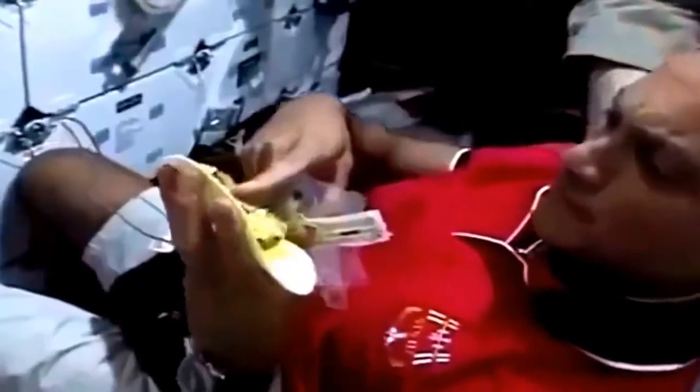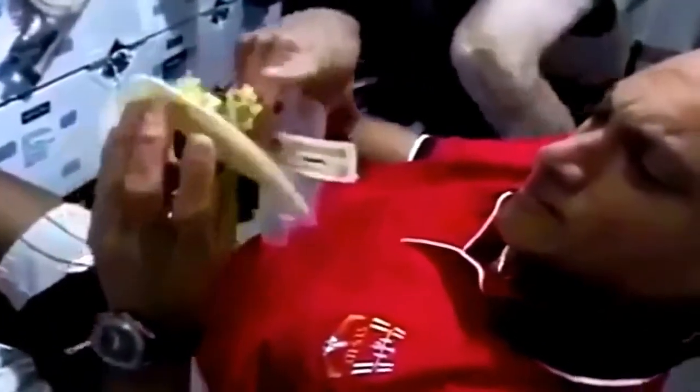The lack of gravity also slows down the digestive tract, which can cause problems at mealtime. Your digestive system stops. You can't eat, you can't drink until you can start digesting again. And that can take anywhere from hours to days.